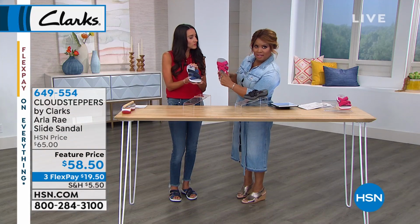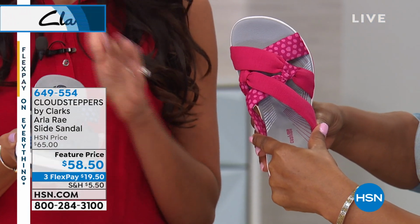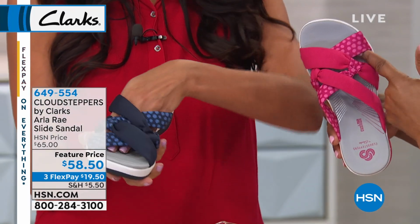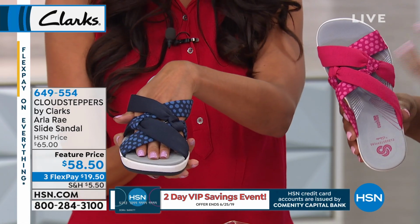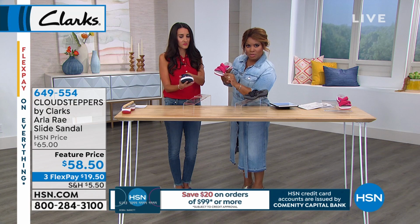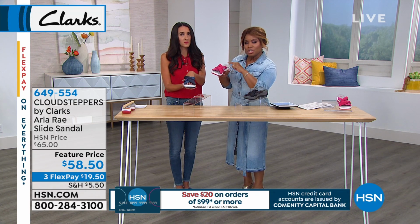Now, that crisscross band that you can see covers almost the top of the foot, which I really love. Yes. I was joking around, but it's true about my little pinky toe. The truth is, not all of us love the way that our toes look. And I like the way that this does expose a few of your toes, but not the entire front portion of it. We're gonna show you this shoe on.